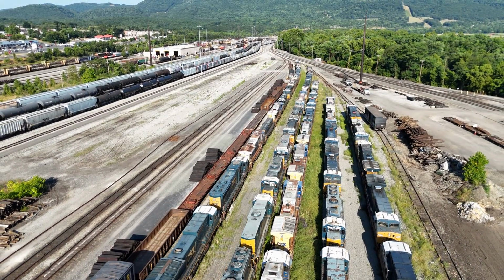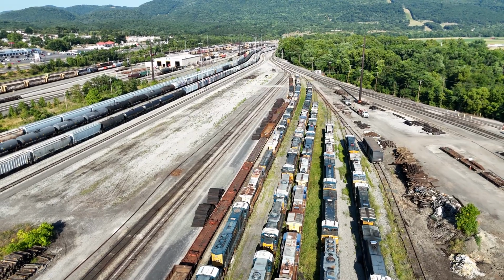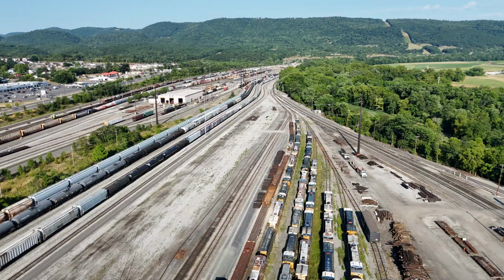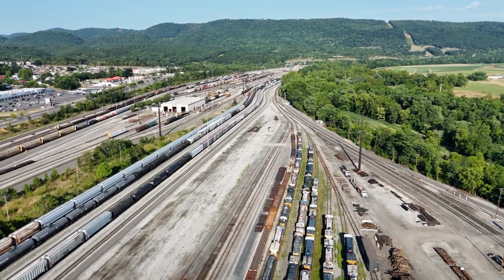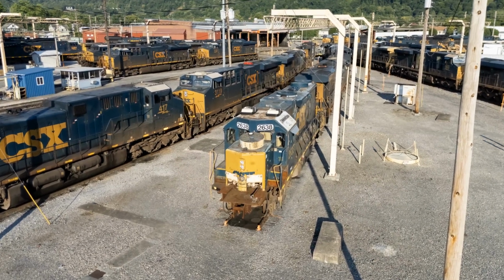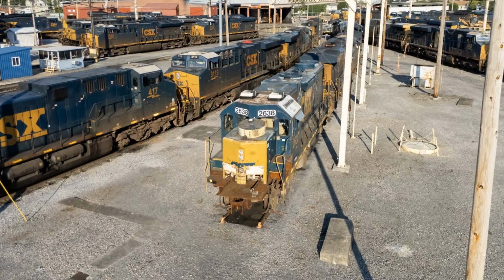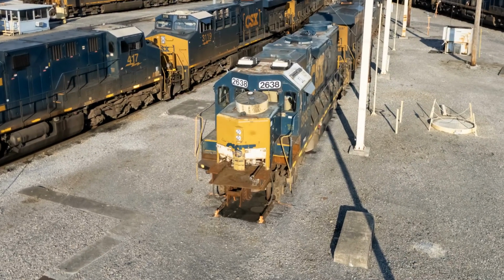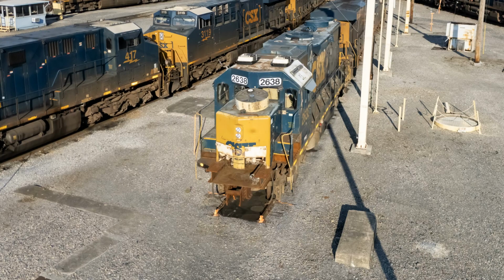Traffic level fluctuations aren't the only reason for locomotives to be placed into a deadline. When locomotives are damaged, they often get placed into storage to await repairs, or, if serious damage is sustained, to await scrapping. Take a look at CSXT 2638, which appears to have taken damage from a collision to the head end of the locomotive. I'm not sure what the future holds for this locomotive, but based off the severe damage to its head end and its age, it's likely scrapping might be in its future.